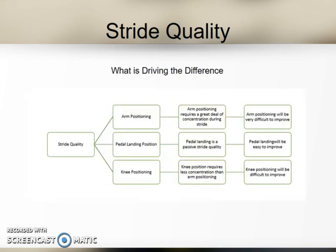So if we look at Kai's stride quality on a root cause map, like the one here, we can see that pedal landing position should be the easiest stride quality attribute to improve. But why was that? We didn't know.